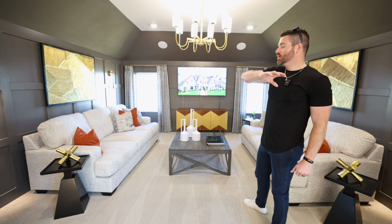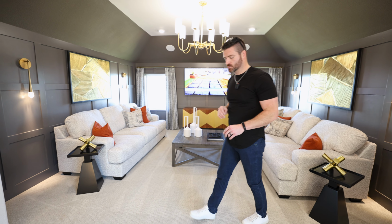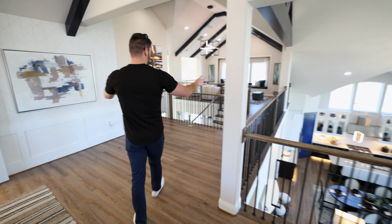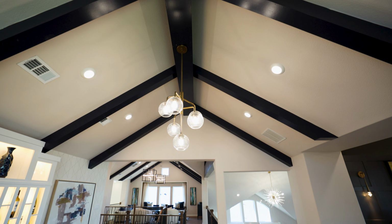But we've got the wainscoting throughout, the dark paint. It really, really looks cool. And I like the step downstairs that they always do as well. So as you can see from this angle, we've got beams throughout this entire second floor.